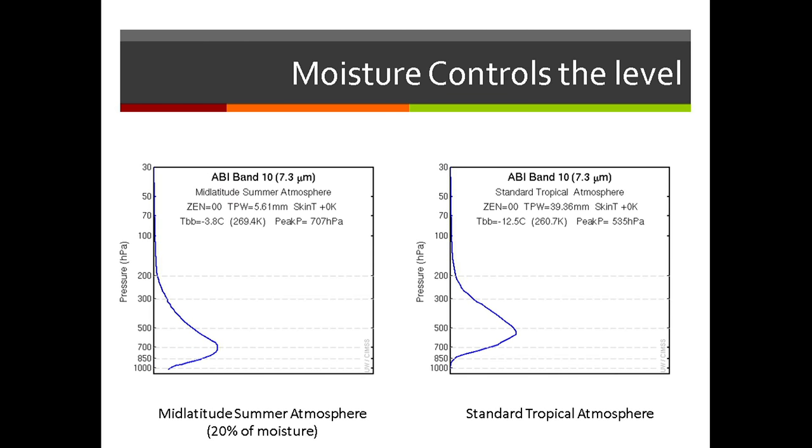So here we have the images that I just showed you in the bottom slide. I put them up. So it's bands 8, 9, and 10: 6.2, 6.9, and 7.3. Standard tropical atmosphere, so it's pretty moist, 39.36 millimeters of total precipitable water. And you'll see as you get longer and longer wavelengths, you're getting information from farther and farther down in the atmosphere.